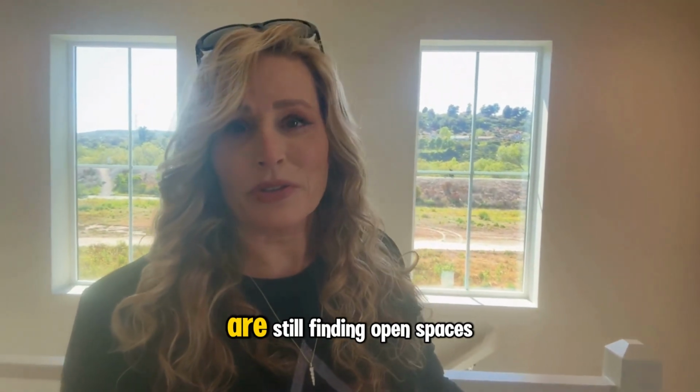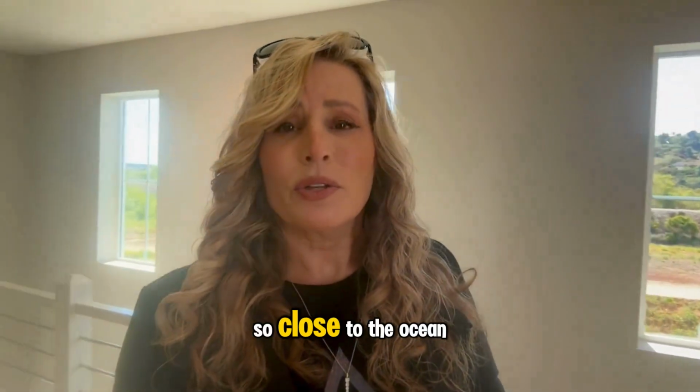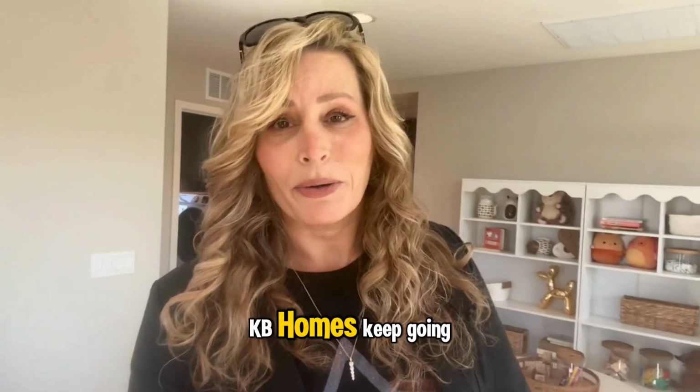I'm so glad that builders are still finding open spaces here and there to build new construction so close to the ocean and yet make it affordable. We need more of this. Thank you, KB Homes. Keep going.